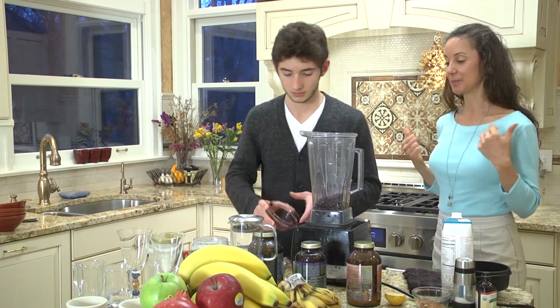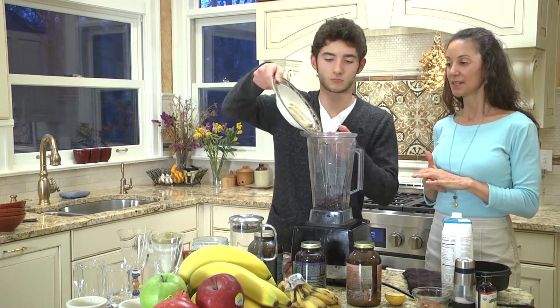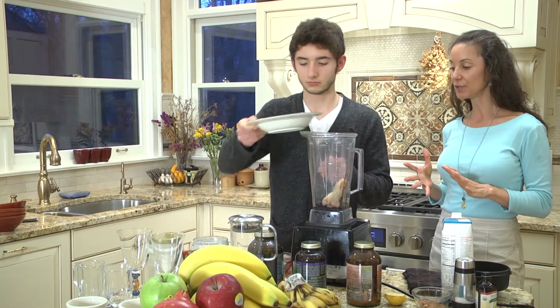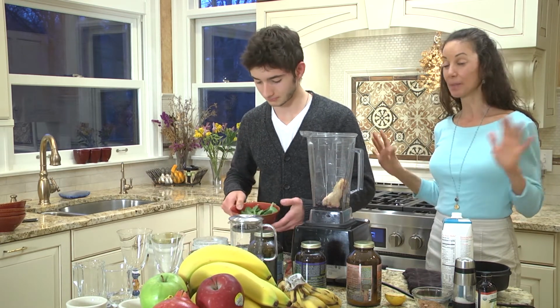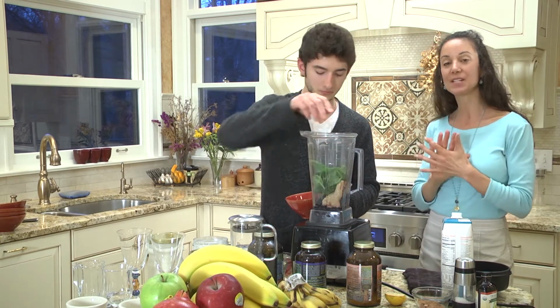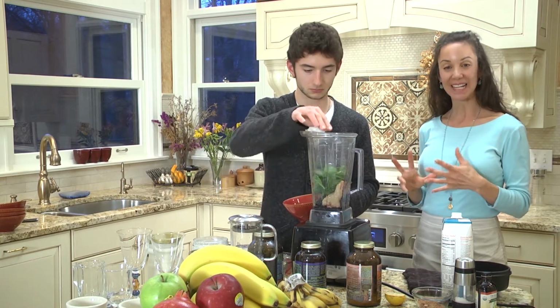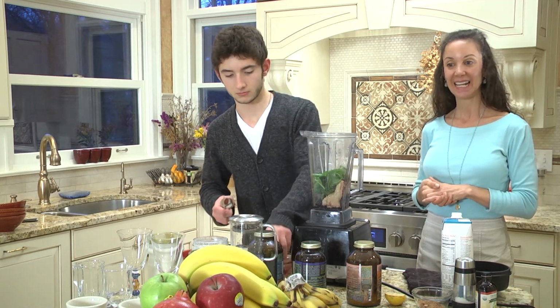So it's really incredible because the blueberries are high in antioxidants, the bananas give you potassium, the spinach gives you wonderful nutrients, iron, beta-carotene. The hemp seeds are complete protein. They have all the essential amino acids your body needs. And people don't realize that. Hemp seeds are complete. They have everything. So wonderful to get that good, healthy protein in the morning.